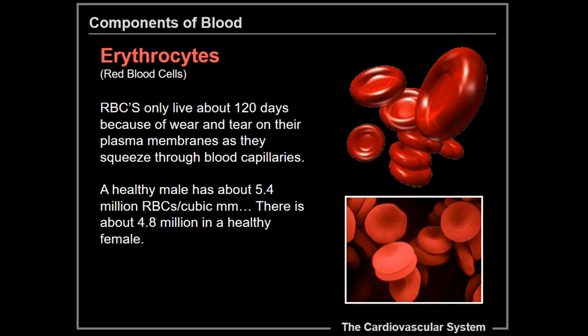The red blood cells only live for about 120 days because of the wear and tear on their plasma membranes as they squeeze through blood capillaries. Your capillaries are microscopic. Most of them are only large enough, the inside diameter is only large enough, to let one red blood cell through at a time. So they have to line up and make their way through the capillaries. They're very, very thin, and the red blood cells get squeezed through them so that they can drop off their oxygen and pick up CO2, and vice versa in the capillary beds of the lungs.